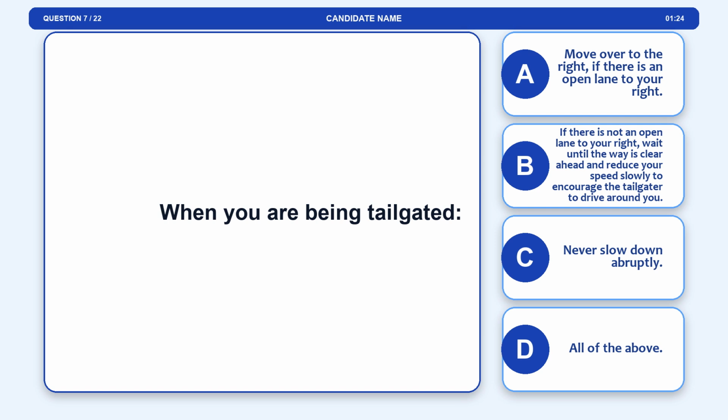Question 7. When you are being tailgated, Option A, move over to the right, if there is an open lane to your right. Option B, if there is not an open lane to your right, wait until the way is clear ahead and reduce your speed slowly to encourage the tailgater to drive around you. Option C, never slow down abruptly. Option D, all of the above.